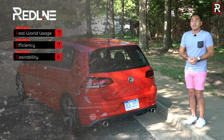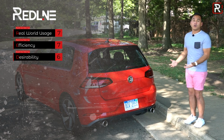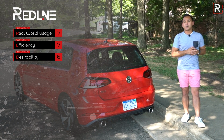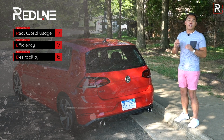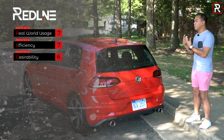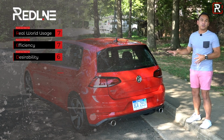Now moving on to the L, Redline for longevity. This is a Volkswagen product, and that's always the subject of controversy when it comes to reliability. These cars thankfully are very solidly built. They have really impeccable build quality, but they also are over-engineered, and they tend to have a lot of issues after the warranty goes out.